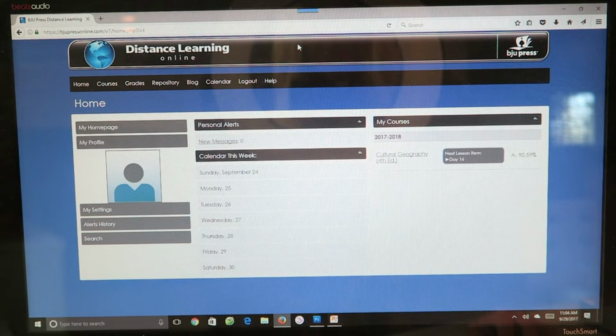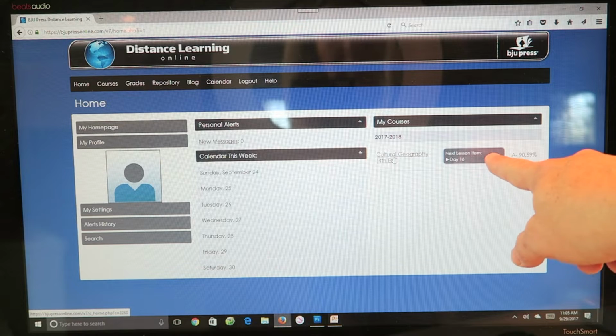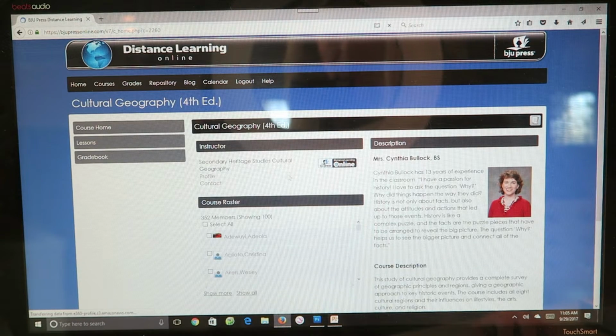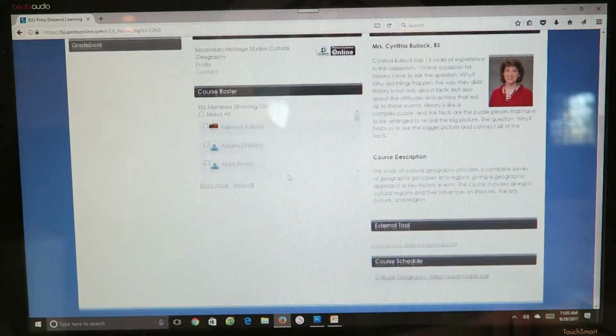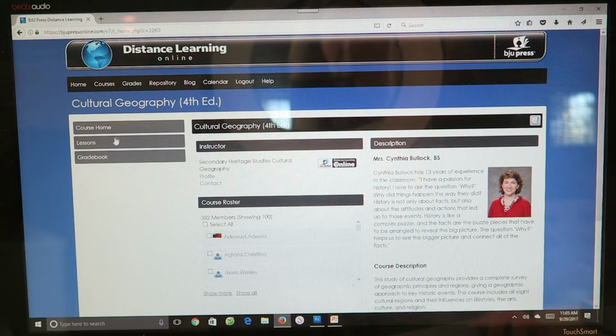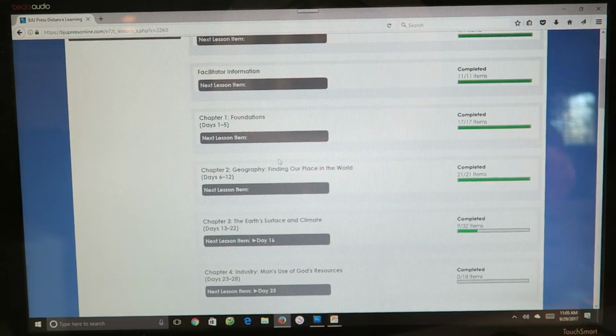Okay, so all she does each morning is go to BJU Press Online, and then she logs in, and then over here it would list her courses. She's only doing one, so there's only one course here, and it tells her what lesson and what day she's on, and then it has kind of her running grade in there as well. And if you click on the lesson, it'll bring you up to some information about it, and there's some extra information on the course and whatnot. And then over here you can click on lessons, and then it will bring you up to the lesson index, and then you can see she's gone through this many and she's still working on this one.